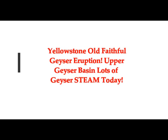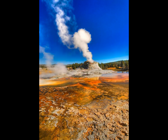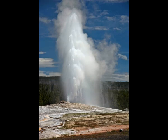Yellowstone Old Faithful Geyser Eruption. Upper Geyser Basin has lots of low fog, snow cover, and geyser steam today. These are the latest, just now, live camera of Old Faithful at Yellowstone.